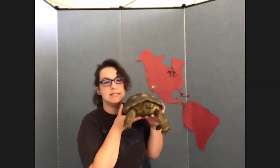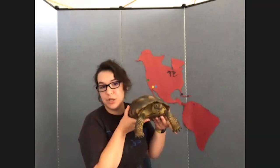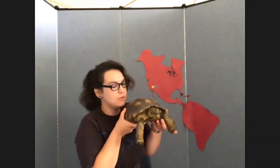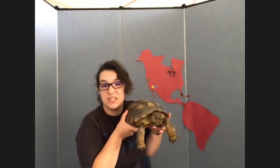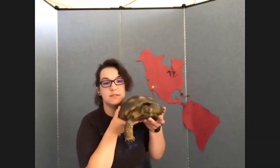Pretty cool. During breeding season, the males will actually bite and nudge the females when they want to have babies. But the females are pretty choosy. They can choose who they want to have babies with. They can actually have babies with more than one male at a time, which is pretty cool. It takes 20 years for them to become adults, so similar to us, actually even longer. We technically become adults before we're 20 years old, but they are not adults until they're 20.